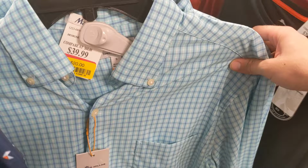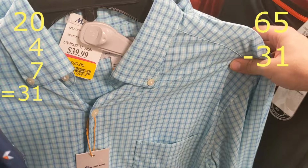These are Peter Millar Summer Comfort long sleeve button-up shirts. I bought these for $20. They should cost me about $4 to ship out, $7 in fees. That means that I get these to my customers at $31. I know I can sell these for about $65.